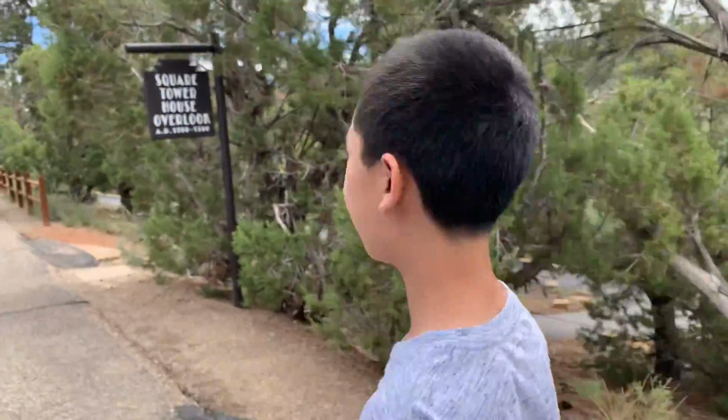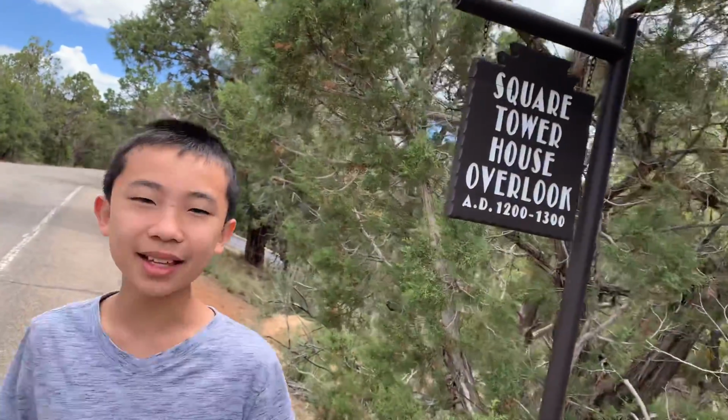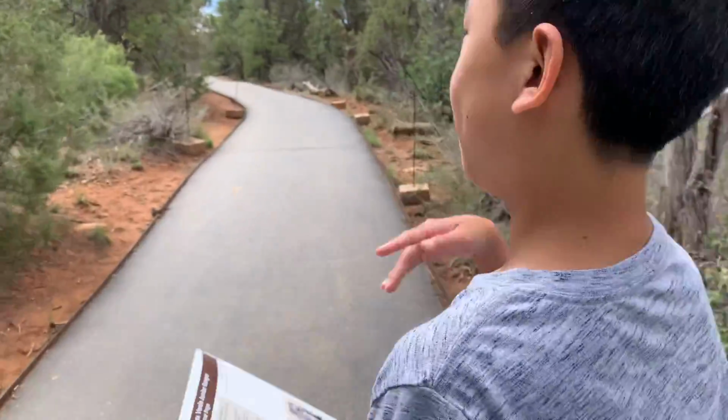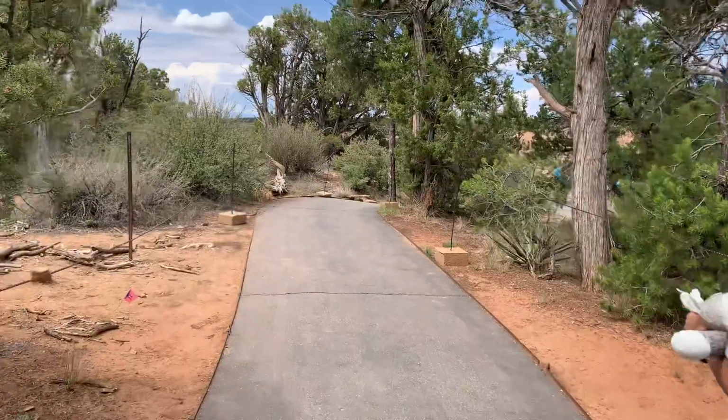The next point of interest is Square Tower House Overlook. It's from AD 1200, so that's like 600 years after the pit houses. Oh, this is a very nice trail. It's all paved and accessible for ADA.